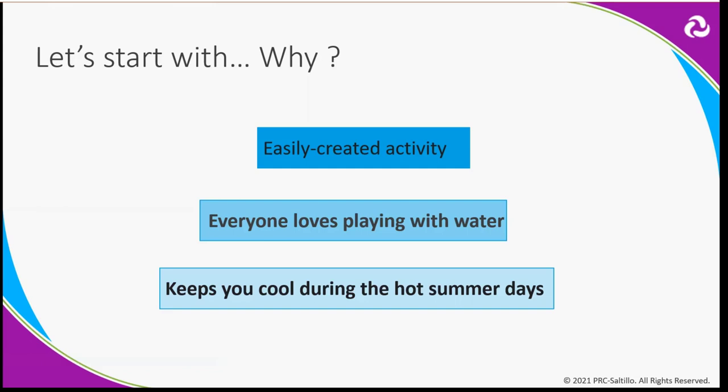And so we have a really cute activity with water. Why did we choose water? Well, it's something you can easily create. You'll see when you see our video, it's something that you can create at home. Who doesn't love playing with water? Everybody enjoys playing with water. And certainly if we're coming into summer months and it's a hot day, this would be a fun activity that you might be able to do with your child or with your students or clients that would keep you cool.